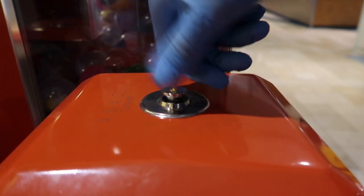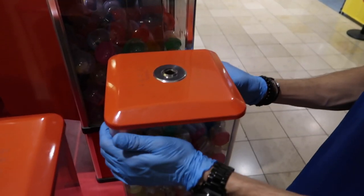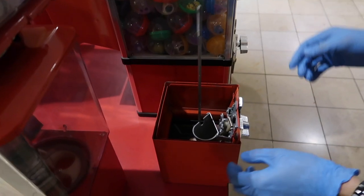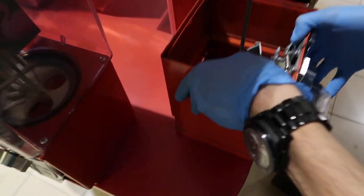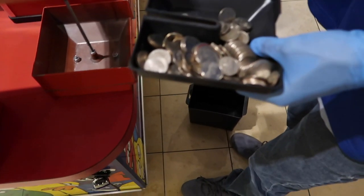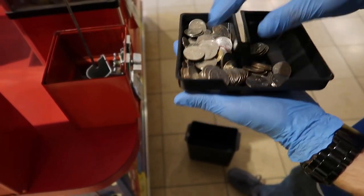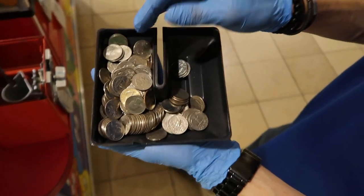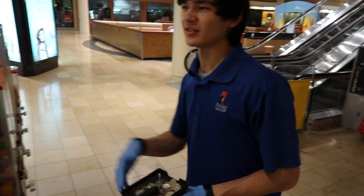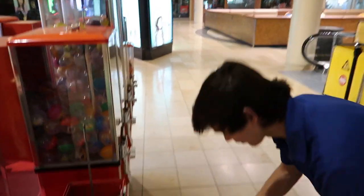All right, you just screw the top off here. This comes off. And this whole thing comes up like that. So we can set that there. And I believe this comes off as well. All right, and there is our income right here. Not bad. Yeah, this machine didn't actually do terrible. I mean, it has been a few months. $20 to $30, so not terrible. I mean, it didn't really sell much, so I'm not too disappointed, but we're gonna put this in our bin.